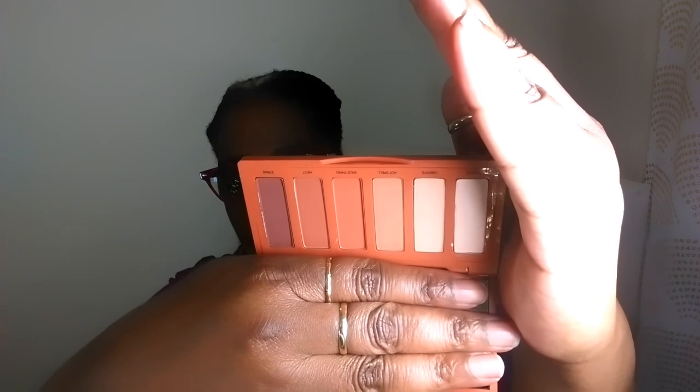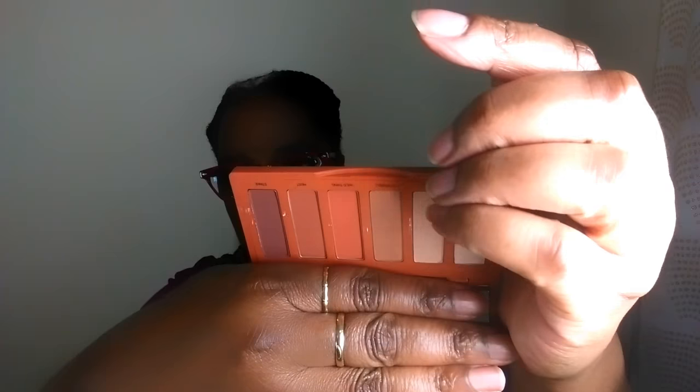But this is what the Urban Decay palette looks like. And you really can't see it much because my light is probably washing it out. But when I saw those three colors right there, I was like, oh my gosh, I gotta have this palette. I gotta have it, A, and B, I gotta use it. What's the sense of buying this stuff if I'm not gonna use it?